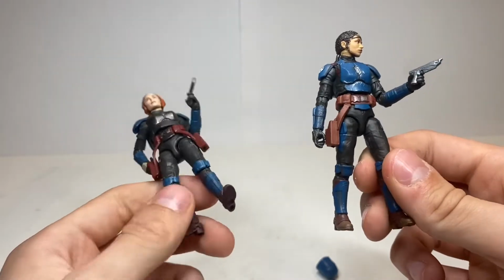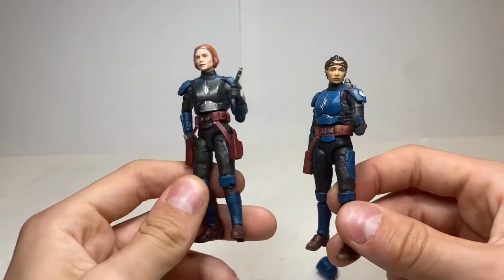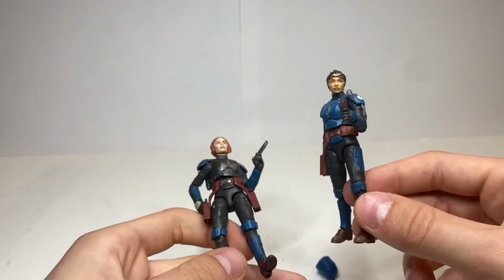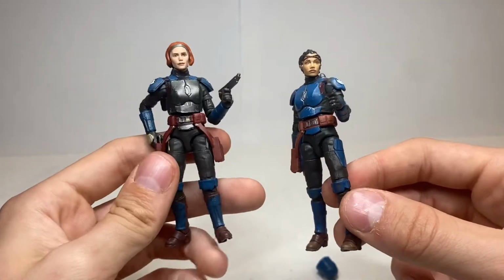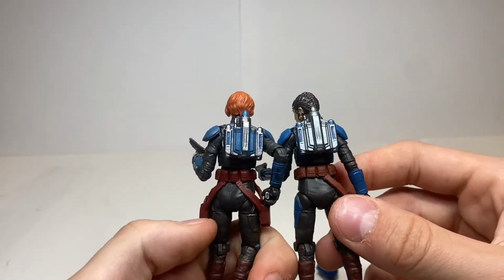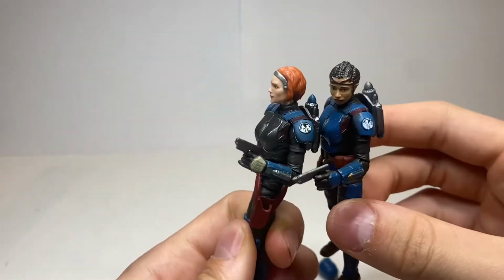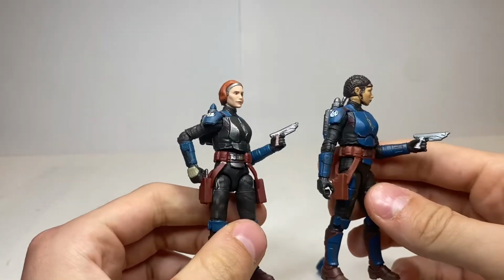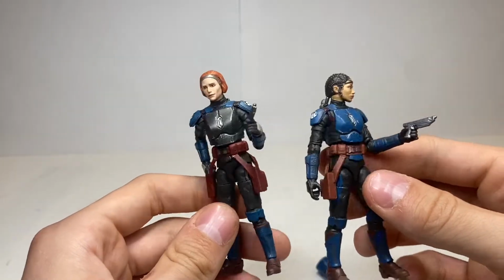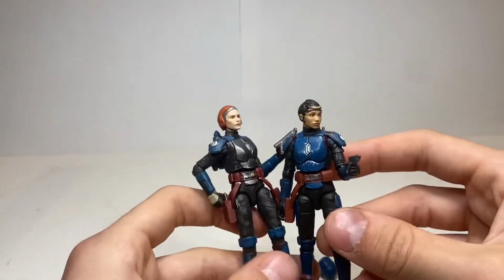I remember that was a big thing with the Black Series version, that the boots were inaccurate. But oh well, it looks like Koska Reeves. And I'll be looking up here most of the time. I won't be staring at the legs, or the lower half of the legs, I guess. But the jetpacks have a bit of different paint. Other than that, they are basically the same mold, just some different paint. So when I do the articulation next, I'm only going to go over one because there's really no point. They're exactly the same. So speaking of which, let's get into the articulation.